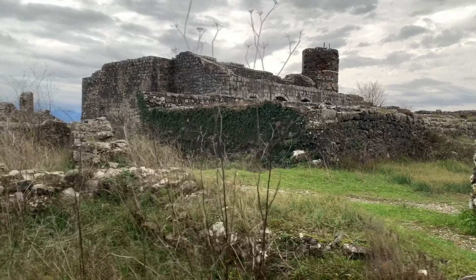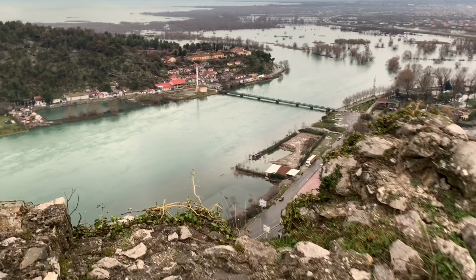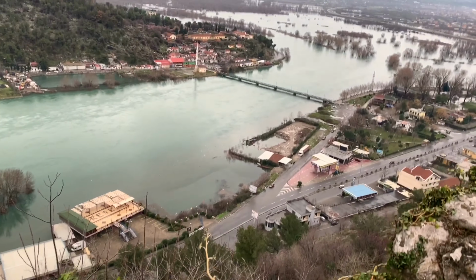The chronology of these walls dates back to the 4th century BC. The fortified Illyrian town of Shkoder is first mentioned in the documentary sources in the course of the 2nd century AD during the reign of Illyrian king Gent.